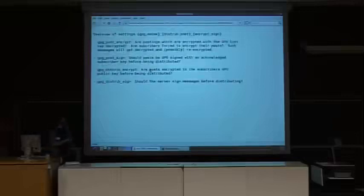So both for PGP and for S/MIME, these 4 knobs exist. For the poster, so this is at the first part where the mail gets accepted by the list server, you can say, should the post be encrypted to the list key? Should the post be signed by some registered member? And once it's accepted, should it be distributed encrypted to the member keys, and should the server sign it with its own key? So you can have various options on how strong you want authentication and message integrity.